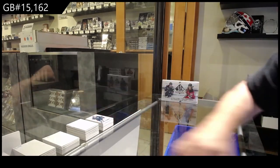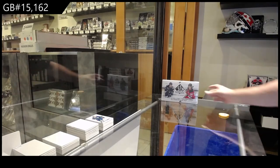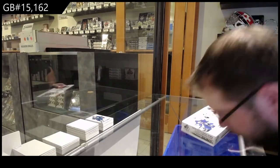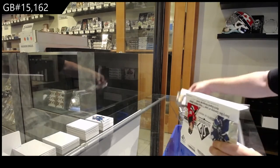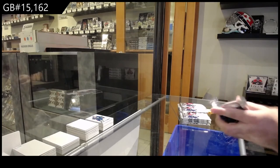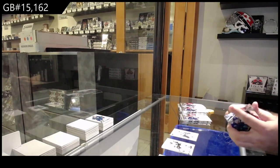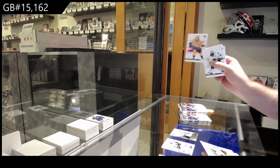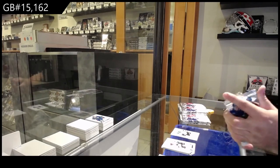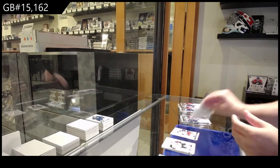All right, two boxes down. So I'm hoping we get every single break done tonight. That is always my target mission. Every break done. We've got a Crosby All-Star for the Penguins. Granlin for the Preds Red Limited. Rhett Gardner for the Dallas Stars Future Watch, $9.99. Spectrum of Dubois for the Jackets.